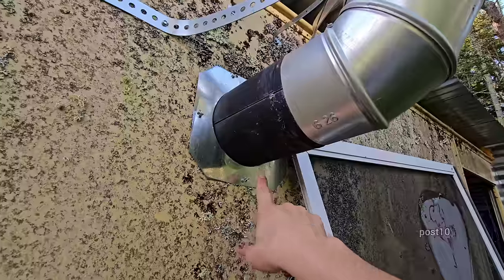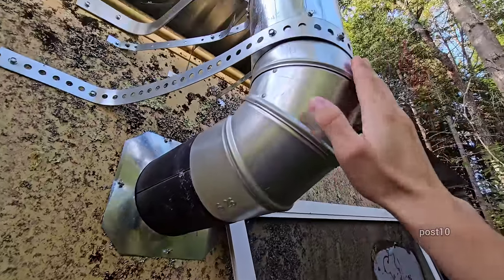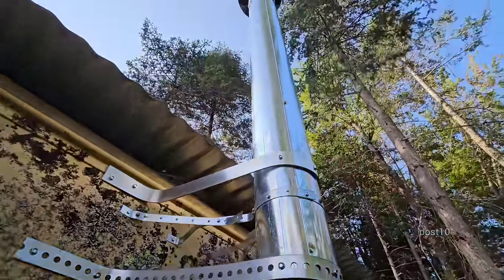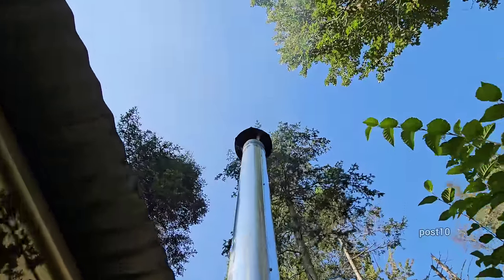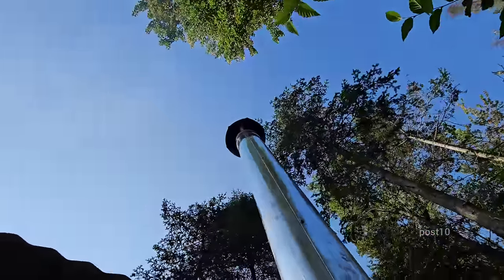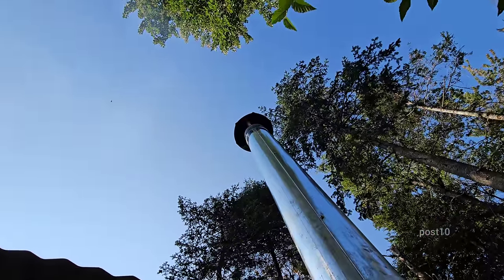Yeah, that's hot enough to burn you right there. This whole thing is hot enough to burn you. Wow, that thing's clearing up really fast. You can barely see the smoke now. It's starting to burn very clean as the fire gets bigger.